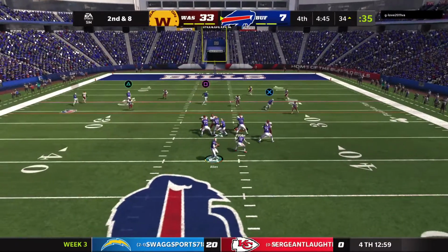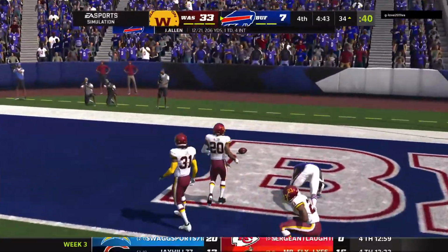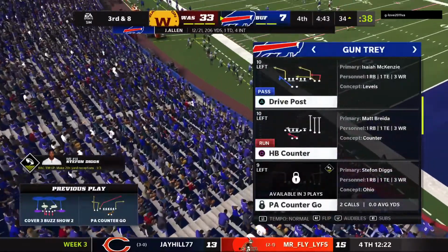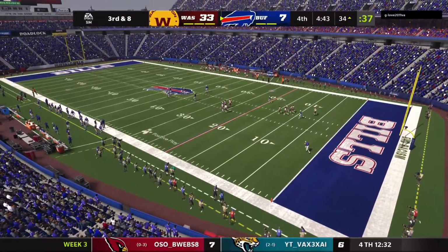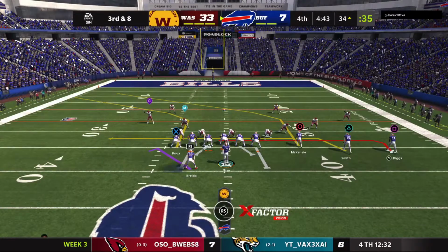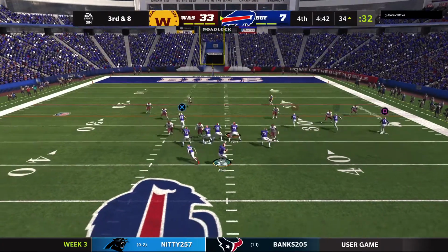So they fake the handoff. Now Allen airing it out deep for Smith. And he drops it incomplete. And their struggles continue here. This defense was definitely alert to the possibility of the deep ball, and they were more than ready for it. They've got the lead, fourth quarter. Maybe can expect more passes like that downfield.